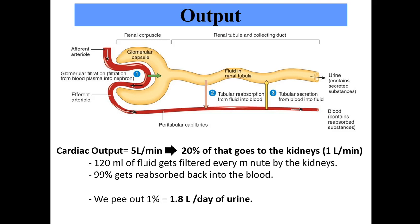Of that, about 120 milliliters of fluid actually get filtered every minute by the kidney. 99% of that is going to get reabsorbed, put back into the blood, but that's still a lot. And we're going to pee out about 1% of that. So we're going to pee out about 1.8 liters of urine a day.